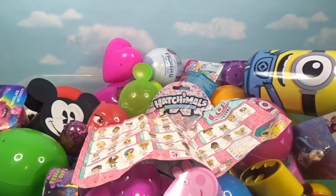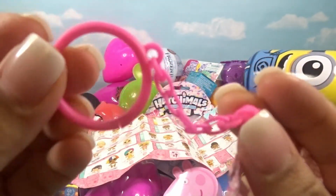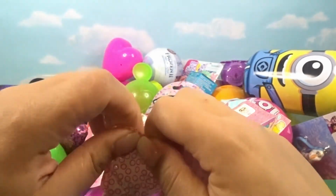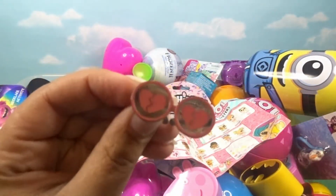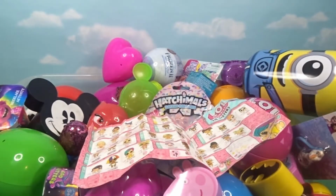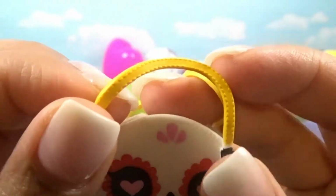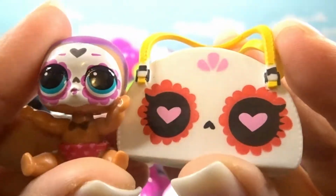So cute. Have another blind bag. We have this little thing here, little accessory. How cute. We have some glasses. So adorable, guys. It has a little broken heart. And then last but not least, on our little blind bag, let's see what we have in here. We have a cute little purse. How cute is that? It has little yellow straps and the face painted design is on the bag as well.